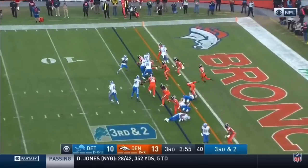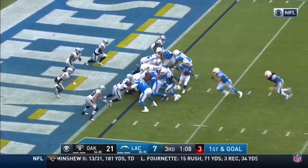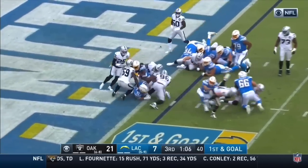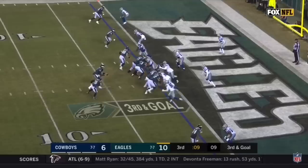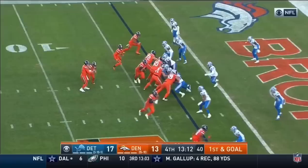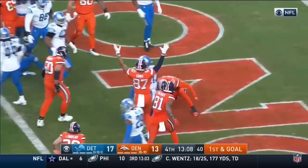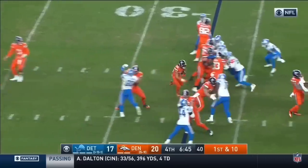Third and 2. Plow. Galladay digging, turning, lunging. And there is Watt. Yudis to Gordon, and Gordon to the end zone for the touchdown. Sanders got it. Touchdown, Philadelphia. And it's Deshaun Hamilton. Third down receptions on this drive, first and 10.